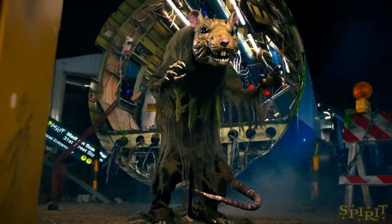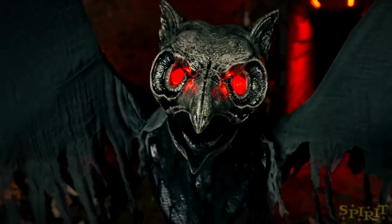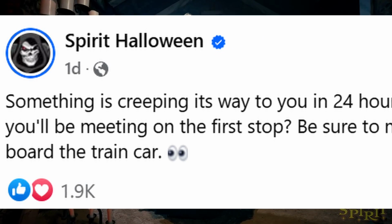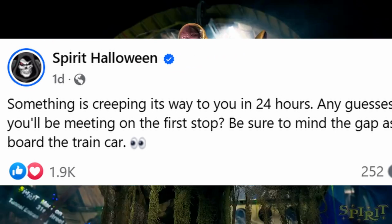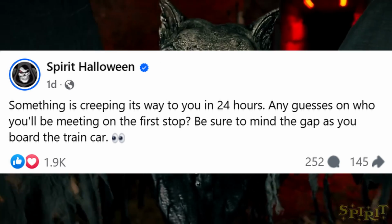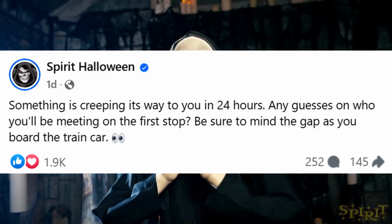Hey all you Spirit Halloween fans, welcome to the first look of Spirit Halloween's 2025 animatronics. Yesterday, Spirit Halloween posted on their Facebook page that we'd be getting our first official look at some of the animatronics or some of the products that are going to be launching in the 2025 Halloween season.